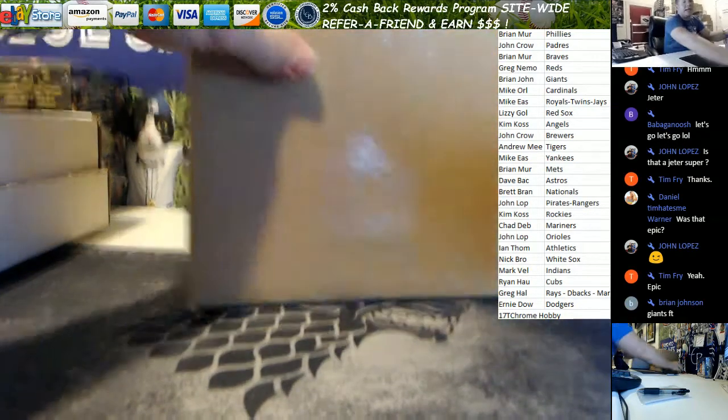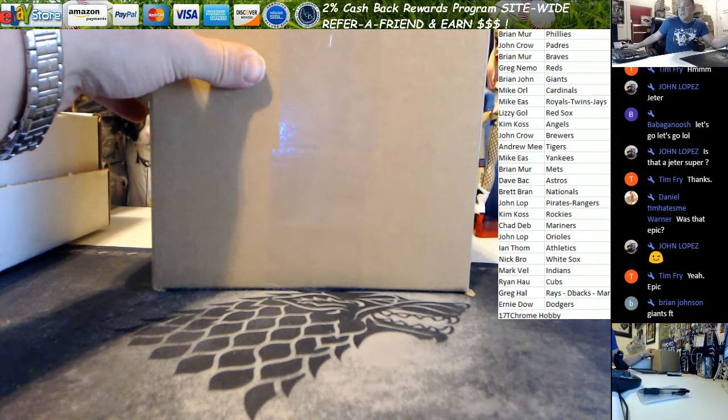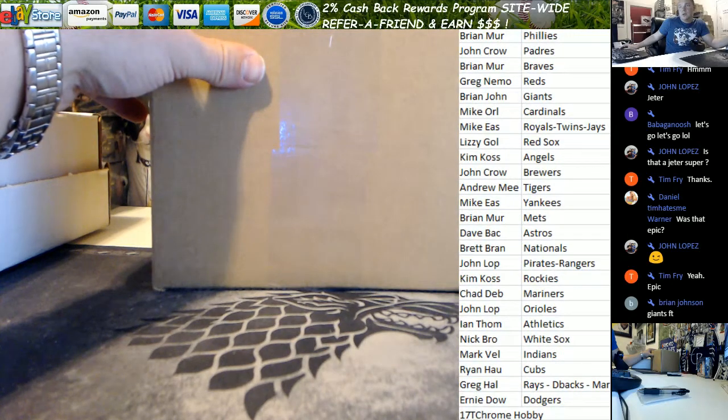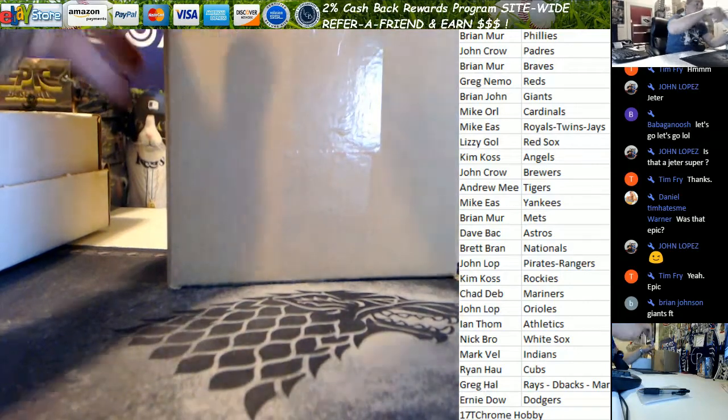No trades thus far. I'll leave this screen up nice and big so you guys can see the teams. But it's time to go ahead and trade away if you would like. Feel free.